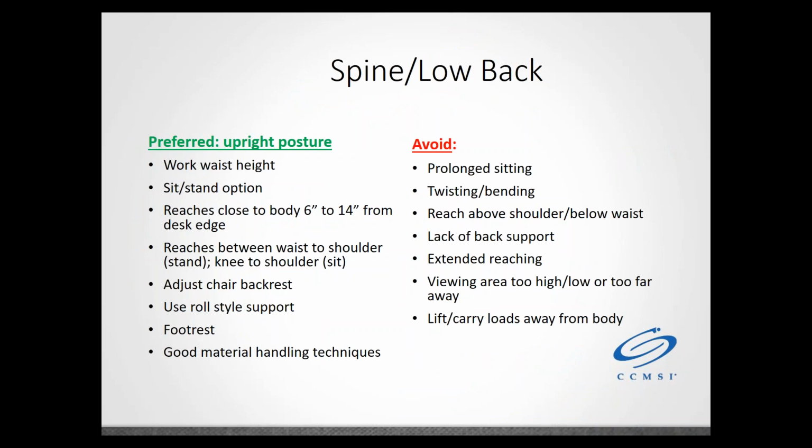The next position of the body we'll take a look at is our spine. I'll first start with the low back. Our preferred posture is to be just upright, sitting directly upright in our chair. To help us attain that, you generally want to work around waist height or no higher than elbow height. A sit-stand option is preferable so that you can change postures. Again, the reach range, 6 to 14 inches from the desk edge.